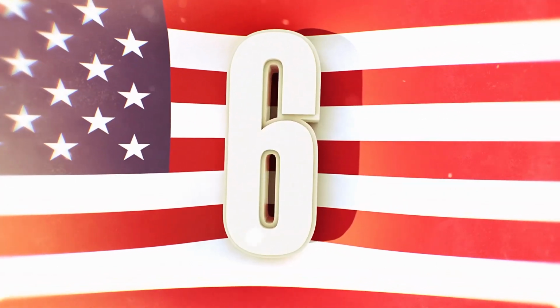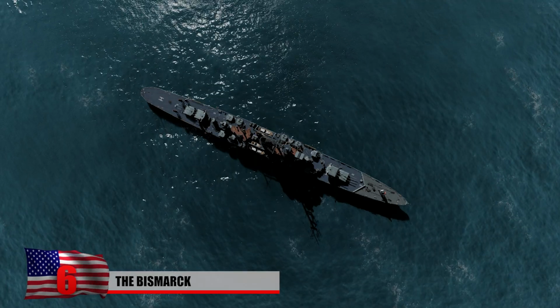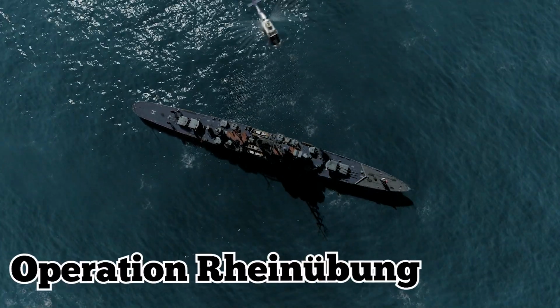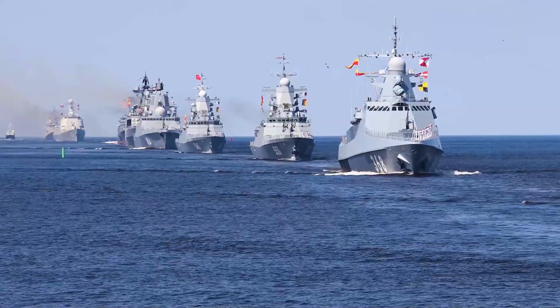6. The Bismarck. The Bismarck was a German battleship that saw combat during World War II. It's one of the most famous and powerful warships of all time. The Bismarck is famously known for its involvement in Operation Rheinübung. The mission, which took place in May 1941, sought to disrupt Allied shipping lines in the Atlantic Ocean.